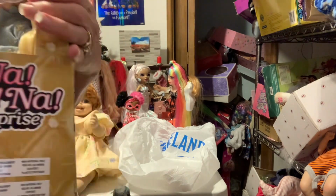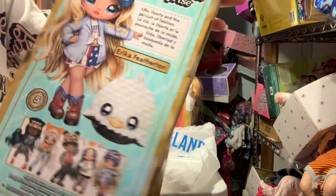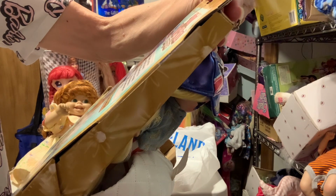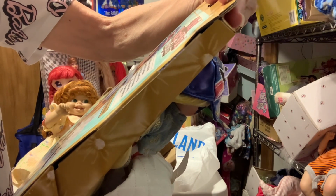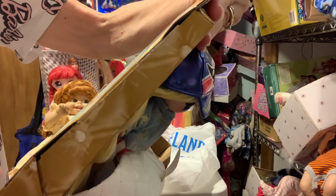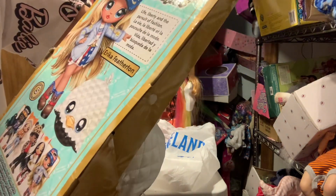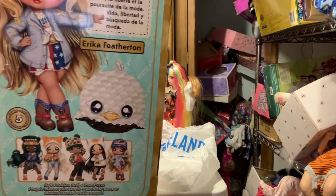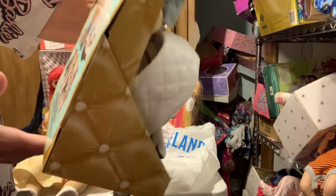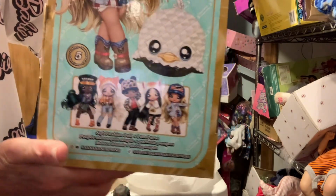The side, so his are all busted. There's the back of it. Her name is Erica Featherton. Life, liberty, and the pursuit of fashion. Anyway, I can't read all that. Life, liberty, and the pursuit of fashion, Erica Featherton. I have that one. I don't have any of the other. But those are the others you can get.